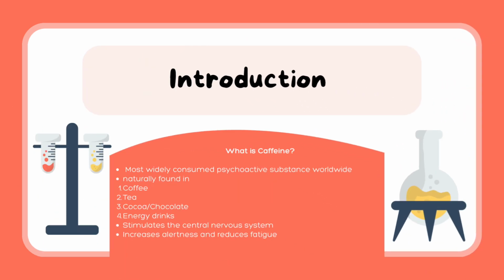Good day, everyone. Today, we will discuss caffeine metabolism and its importance in daily life. Caffeine is one of the most widely consumed psychoactive substances in the world. It is naturally found in coffee, tea, chocolate, and many energy drinks. People consume caffeine because it helps increase alertness, improve concentration, and reduce feelings of fatigue.